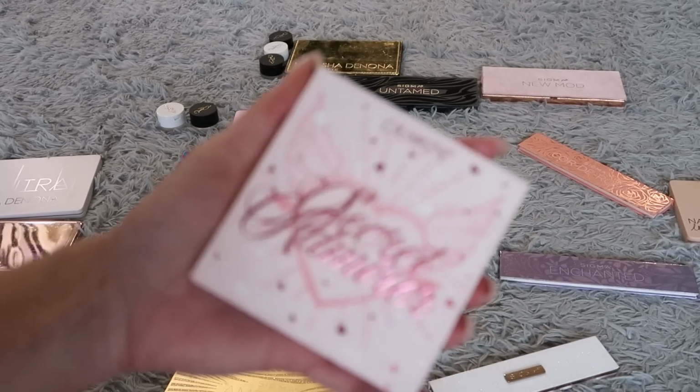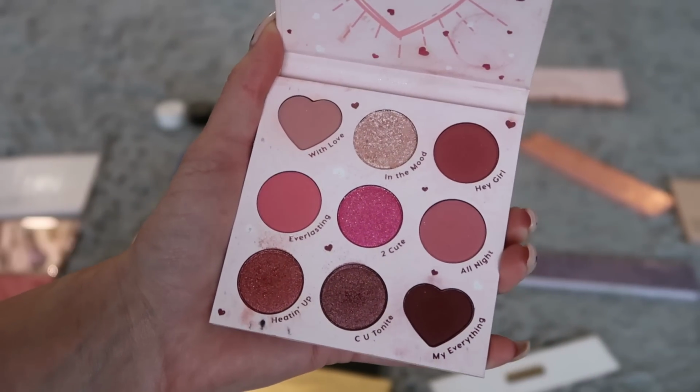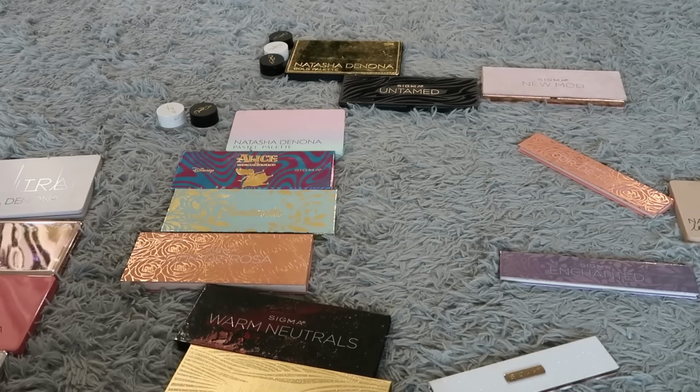Then we have the Secret Admirer. So this was similar to, what was it, the Rosé palette, where it's pretty, I like the pinks, it's fun, we got some heart shapes, but I don't need to keep it.